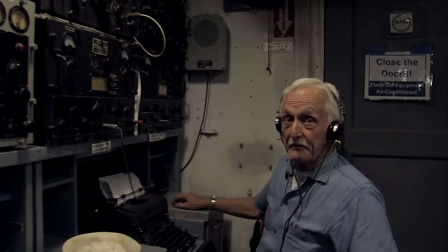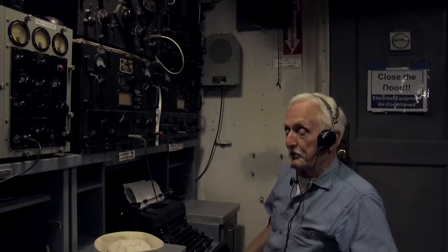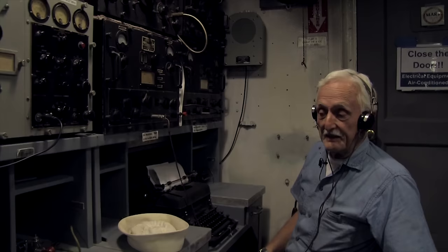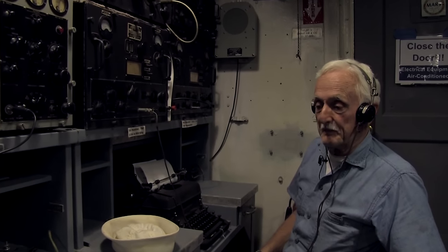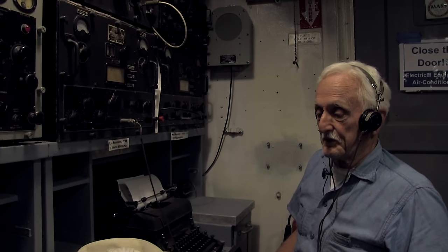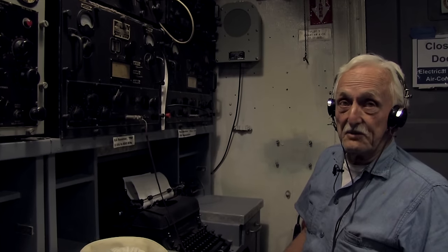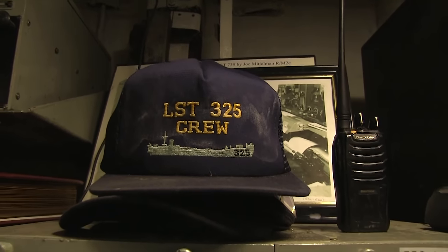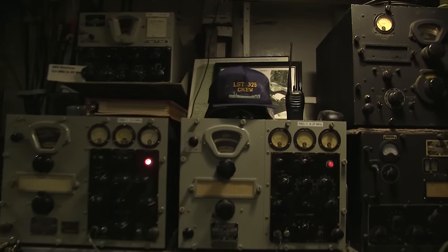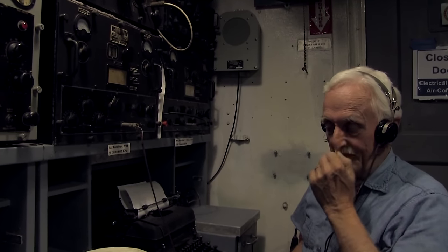What is your favorite part about the LST? Favorite part really is being a part of a living museum and demonstrating it to the public. So that's the big picture. It's really what we're doing, and it's very satisfying to pass along the history of a very important time in our country's existence.